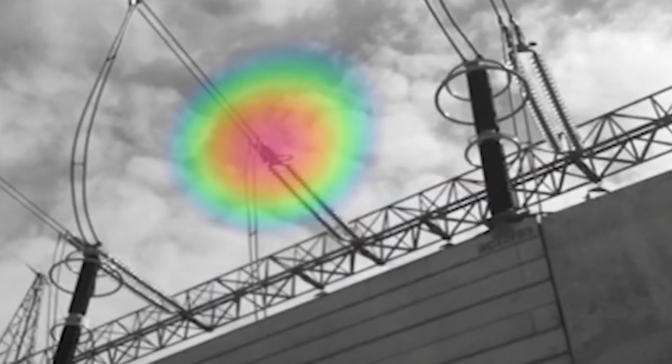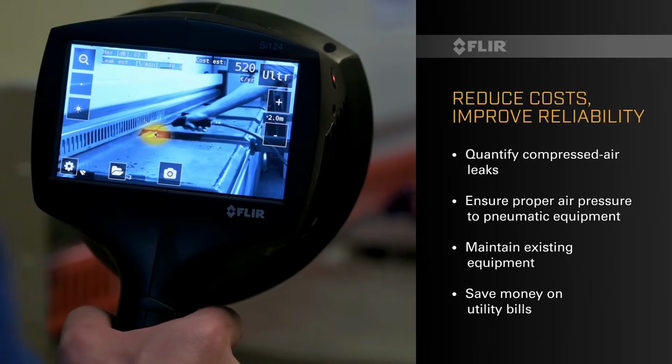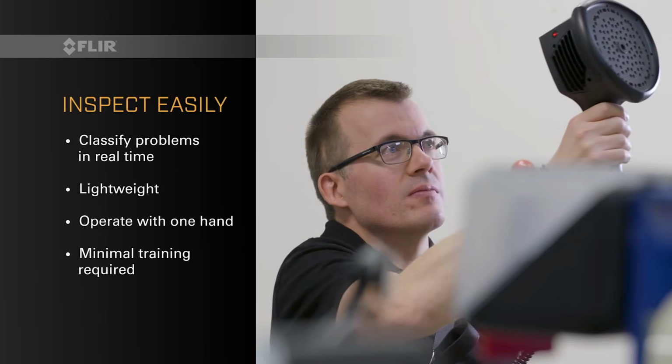FLIR SI-124 allows you to see a leak immediately instead of wasting time looking for it. And you can use the device from a distance of up to 100 meters.